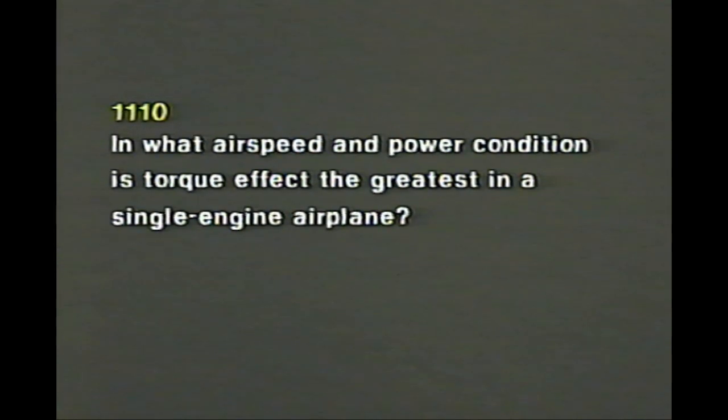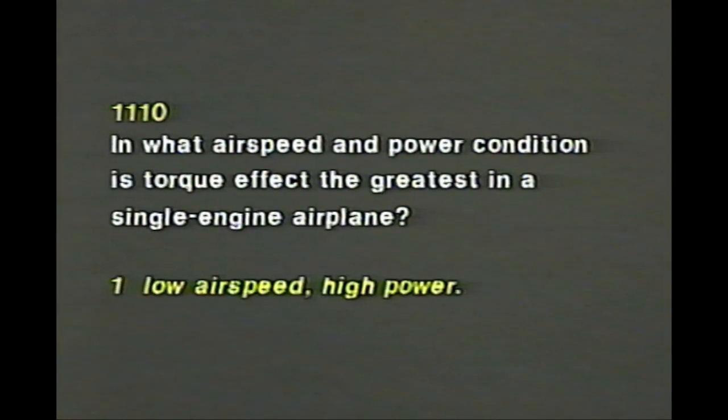Next question is number 110. In what airspeed and power condition is torque effect the greatest in a single-engine airplane? It's answer 1, low airspeed and high power settings.